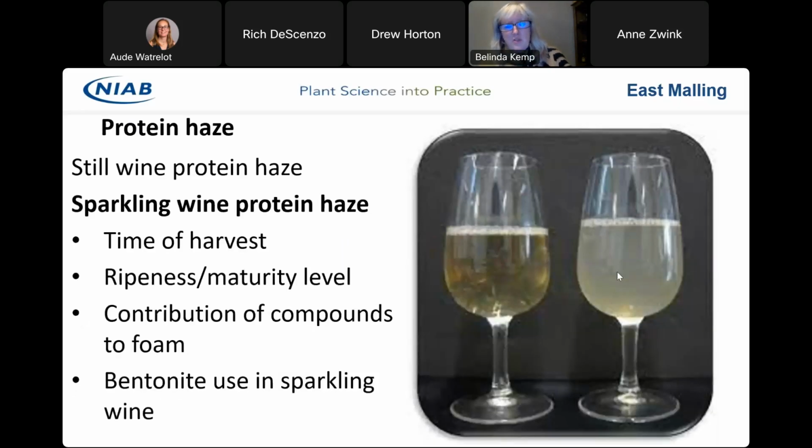You've seen all of this lots of times, the difference in the protein haze. Pretty much all my work, when we worked in Canada, was sparkling wine or red wine, predominantly sparkling. And it's been known for decades. Well, that's probably not entirely true, but it's certainly been known for years that grape and yeast protein give different things to the foaming of the wine, which of course is so important for traditional method sparkling wine.